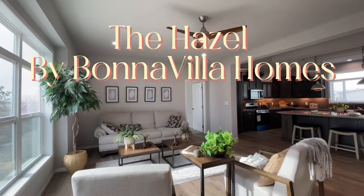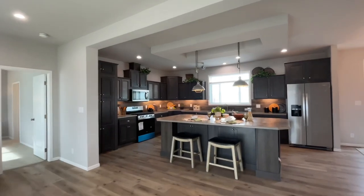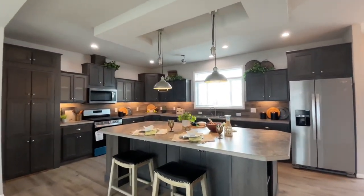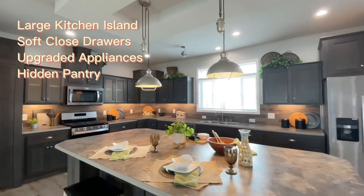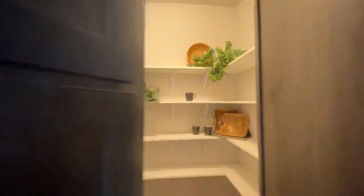Welcome to the Hazel. This home is a wish list come to life. The first thing you see is the sunny living room right next to the kitchen, which is perfect for anyone who loves to cook. You have a large island, soft closed drawers, and there's the most adorable hidden pantry.